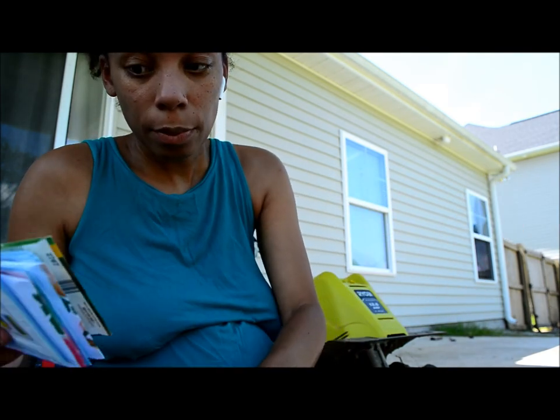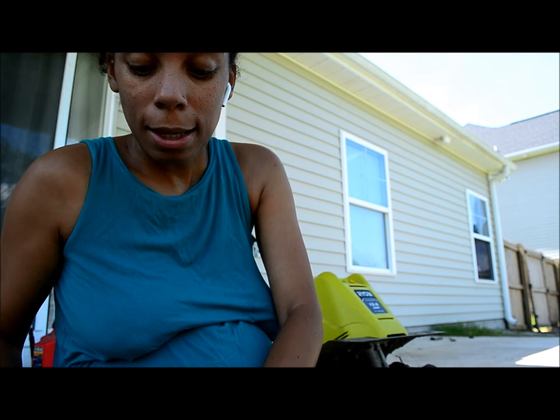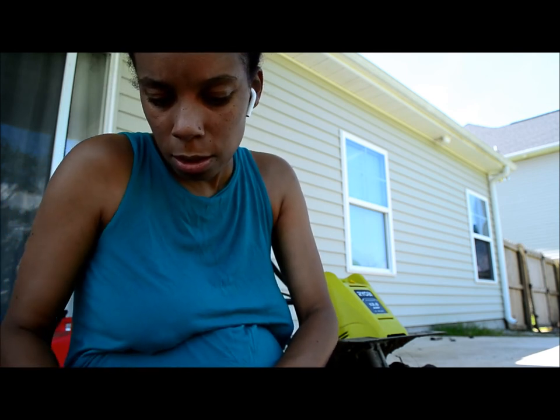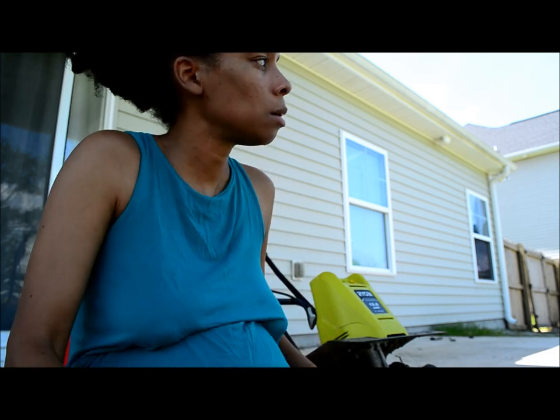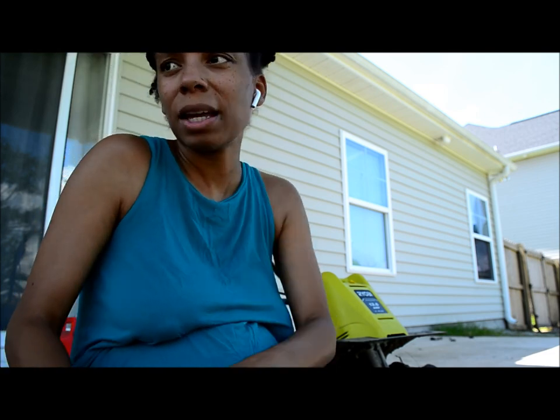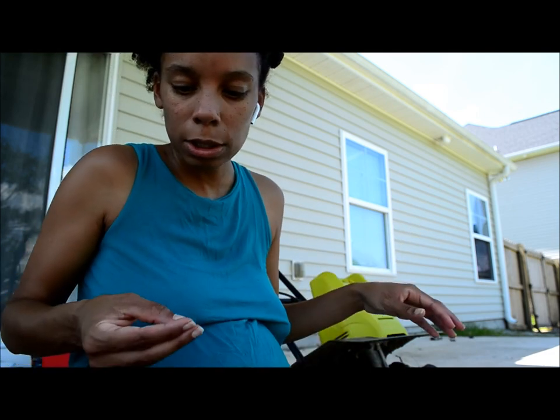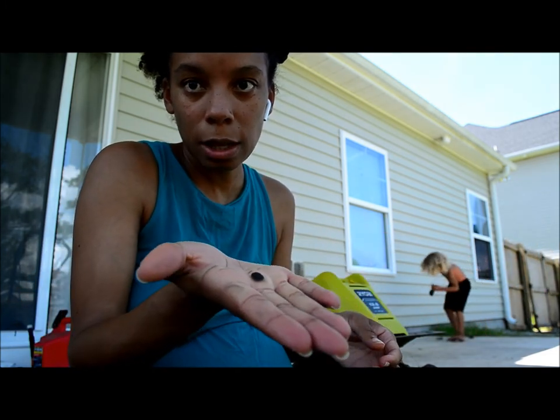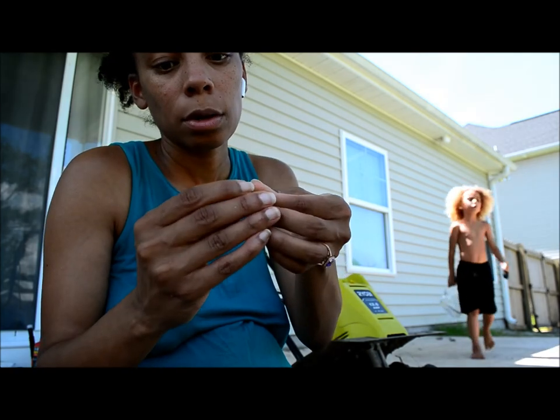I have to decide where I want to plant these, and then it might be too late. But I'll probably do these next year. The loofah, I have loofah seeds that I grew. These are the seeds that I grew.